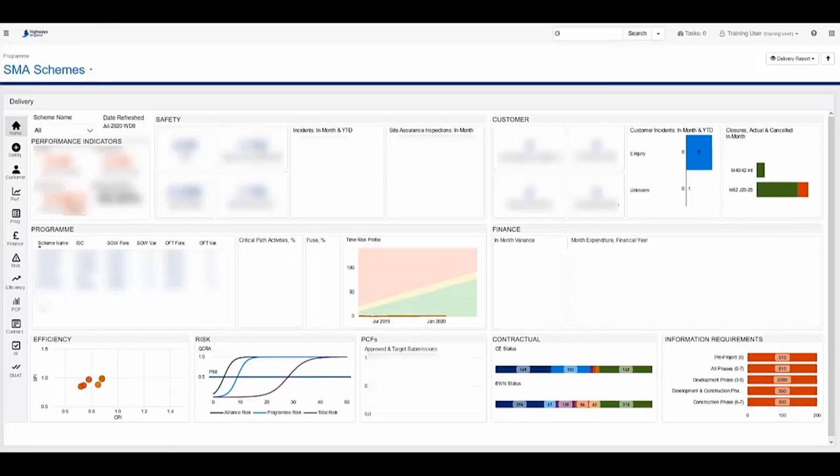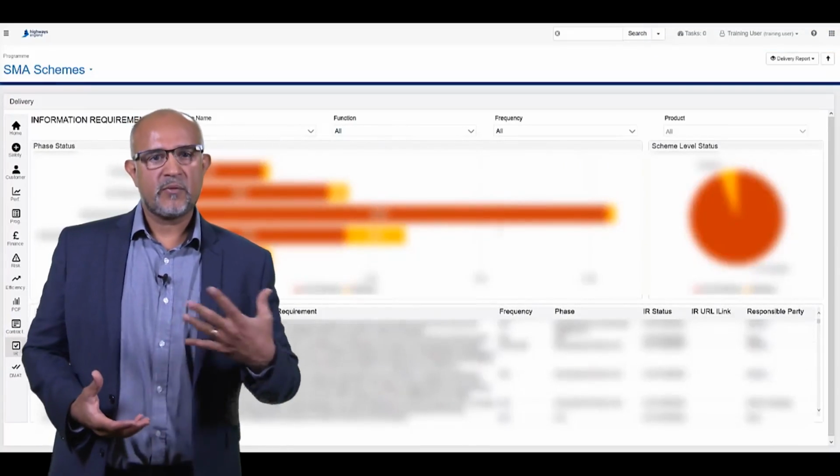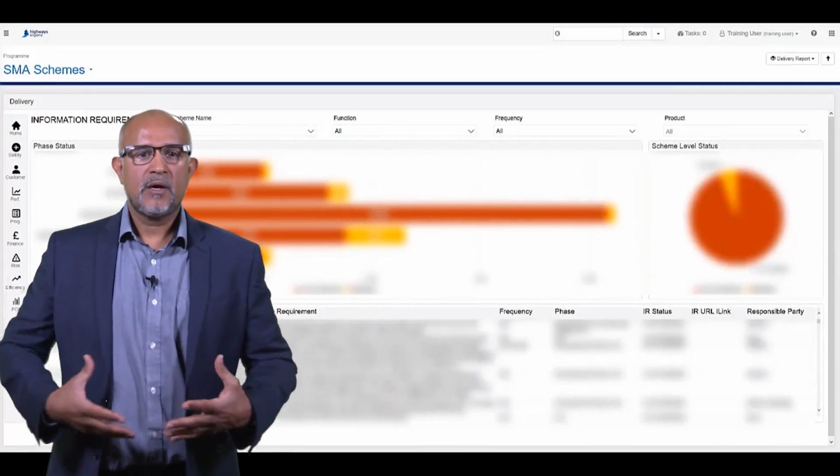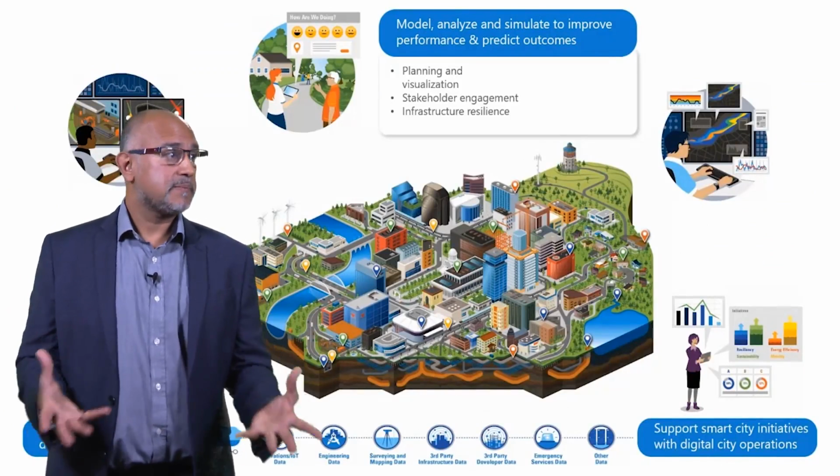We're now able to run analytics and allow our users to see how they're doing with their KPIs, how they're performing, how their suppliers are performing, what information is missing, and that's the power of a digital twin.